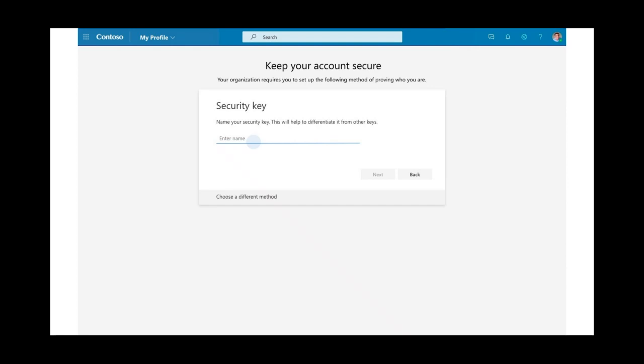Next, they would simply enter a name for their security key. This can be anything they want, but obviously we would want this to be the user's name and maybe AuthenTrend ATKey or ATKey Pro, just to make sure that they are able to track their devices properly.